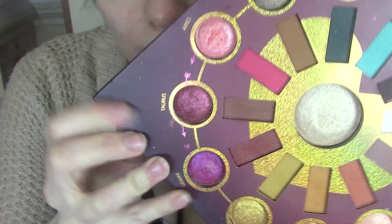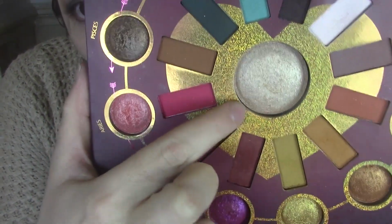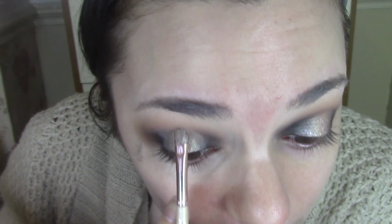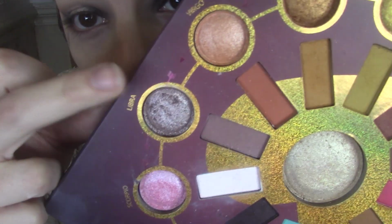Okay, so I'm now switching to this BH Cosmetics palette, and I'm using the centre shade actually, which is a sort of white goldy shimmer. And the shimmers in this palette are really nice. I'm placing that in the centre. This is another palette that my sister got me as a Christmas present a few years back, and she actually picks out quite good eyeshadow palettes for me because I really like this BH Cosmetics palette. I'm using this one called Libra, which is a more sort of silvery shimmer, just on either side of that first shimmer.